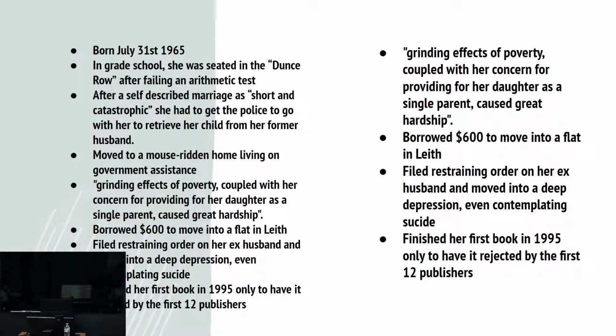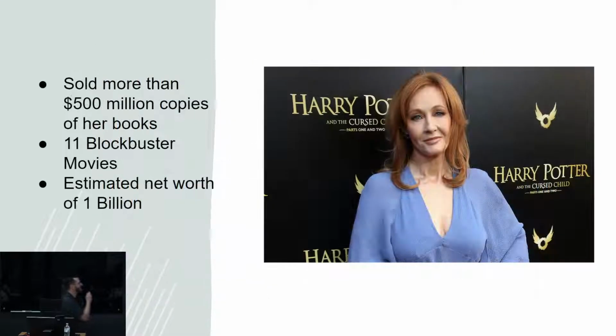Oh, that's doubled. I don't know why that doubled. Anyways, skip the double. Any guesses? J.K. Rowling. You guys know your stuff.